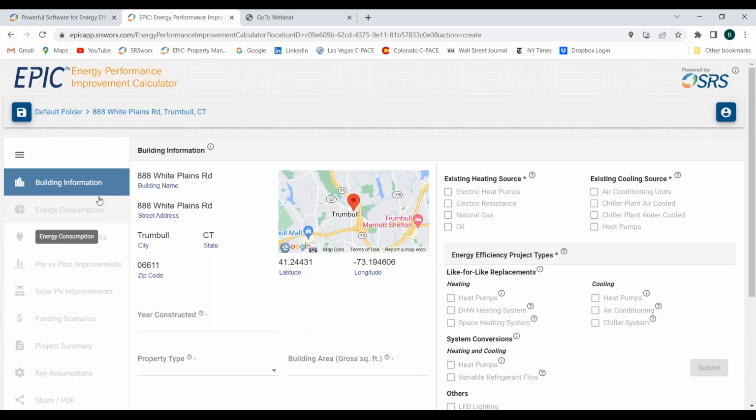If you note down the left-hand margin here, there are a number of different tabs, starting with building information, energy consumption, energy improvements, pre versus post, funding scenarios, which is where we'll put in the assumptions of PACE financing in a sec. Each of these tabs houses a different set of analytics and calculations, and I'll share some of those relevant ones with you as we go. Starting here on the building information tab, I noted earlier that Epic only requires a few data inputs, and from a building characteristic perspective, they are year of construction of the building, or the building's age, its size and square footage, and the type of building.